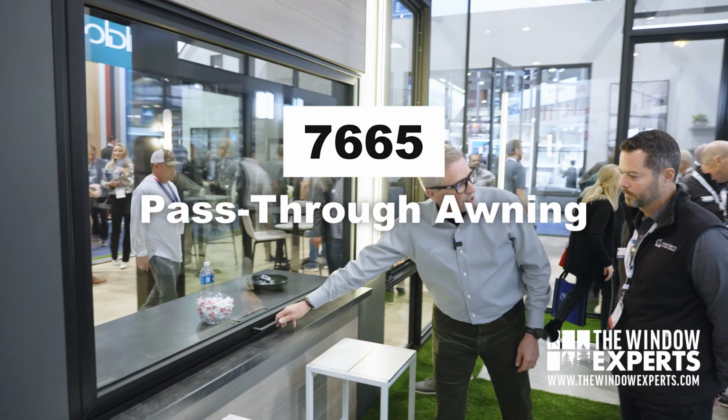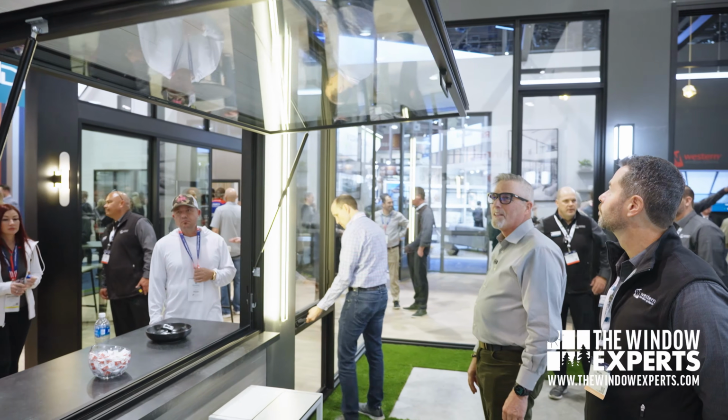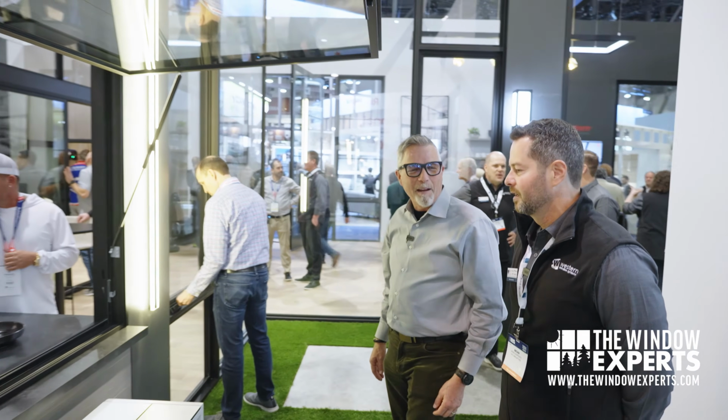Pass-through awning. I just do this, right? Get out of the way. Don't hit myself in the chin. Dude, that is awesome. Isn't it? What a great demand for this.